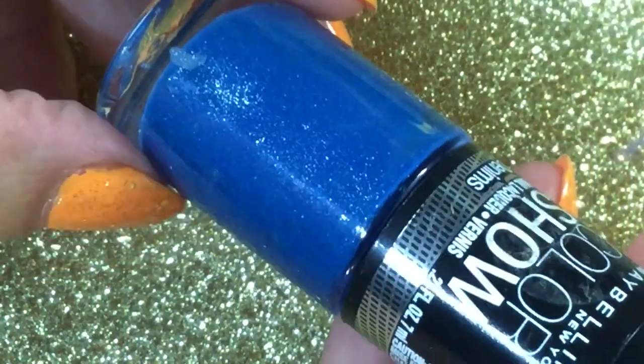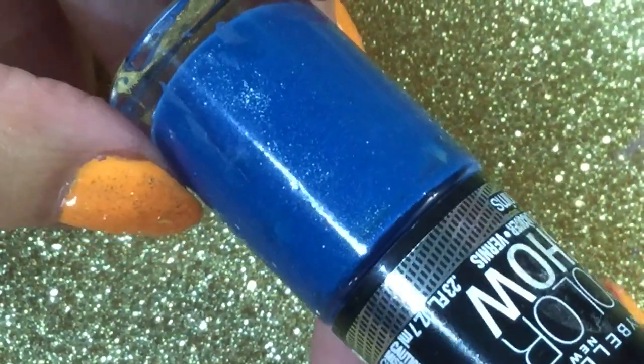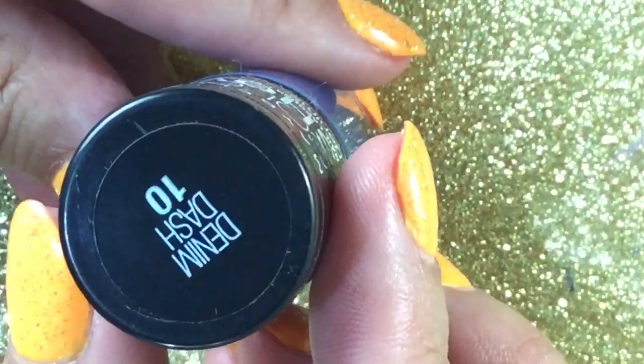I have Denim Dash. Oh, I'm gonna keep. Look at that shimmer. It's a beautiful blue. The shimmer is gorgeous on the nail. So that's gonna stay with me.